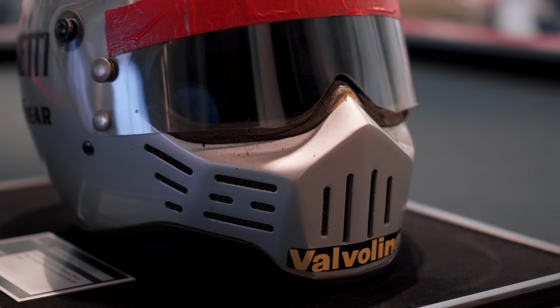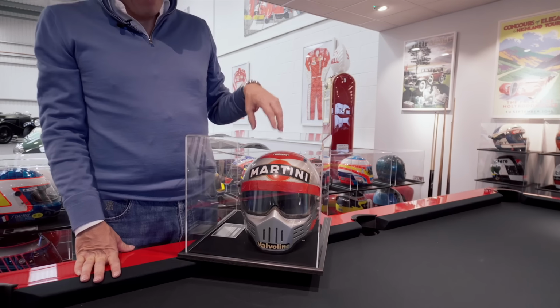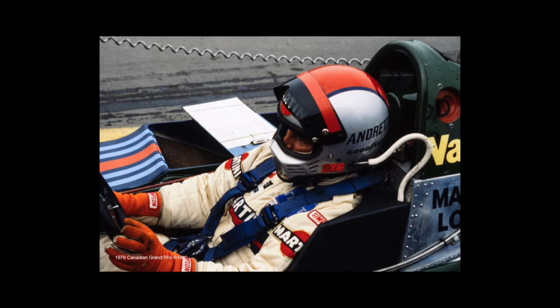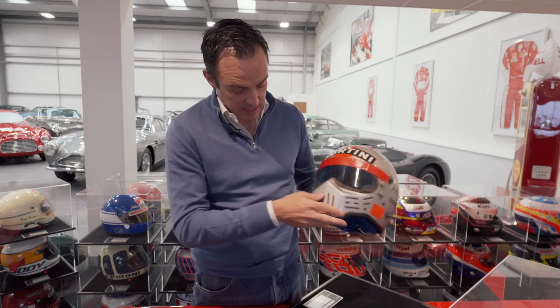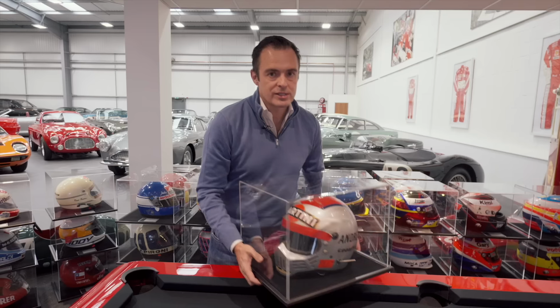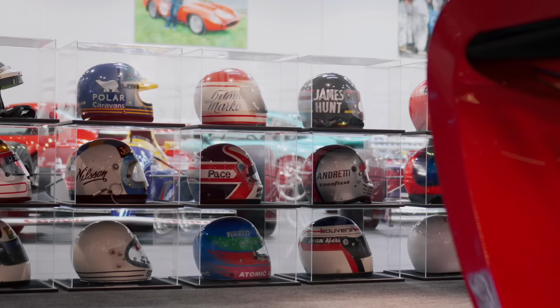The year it came out is the year that the Star Wars film came out, and Mario Andretti, this was the helmet that he wore when he was Formula One world champion. Look at the wear on it, look at the patina. Simpson came out with this design, and I believe the design only lasted for 1 year, and this is the only Star Wars style helmet that Andretti ever wore. Let's see what else we've got here.